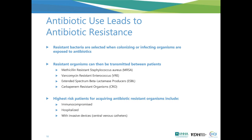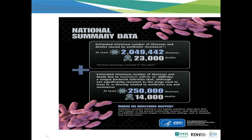This slide is another example of some of the summary data. I'm not going to go over it specifically, but it talks about the incidence of how many illnesses, how many deaths, and then further it talks about C. difficile as being a very serious subsequent thing that happens secondary to antibiotic use.